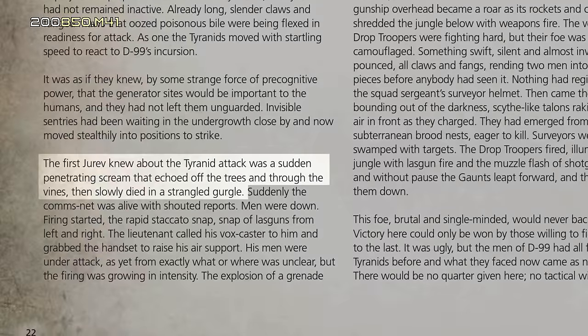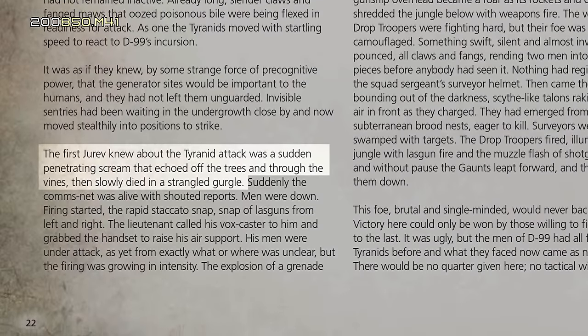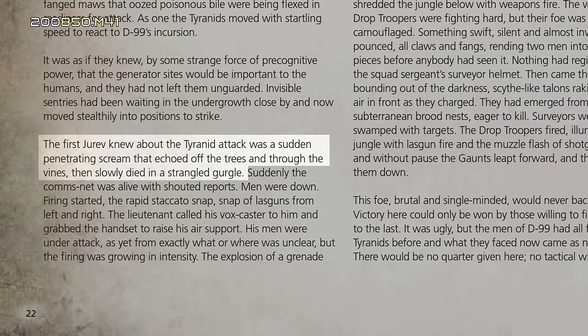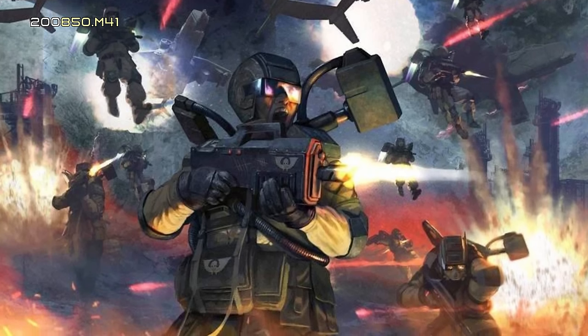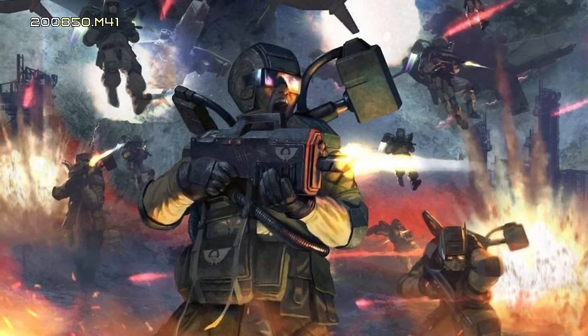The first Jurarev knew about the attack was a sudden, penetrating scream that echoed off the trees and through the vines, and then slowly died in a strangled gurgle. At all four generator sites, the perimeter suddenly came alive with chittering gaunts and gene stealers, as if they'd been lying in wait. The Elysians held, licks of promethium spilling from flamers as their front ranks were felled by flesh borer rounds or chopped to pieces by Tyranid claws.